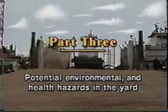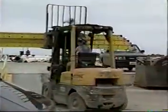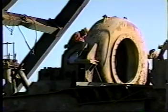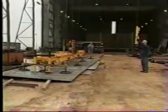Part 3, Potential Environmental and Health Hazards in the Yard. We've discussed some of the numerous physical hazards in parts 1 and 2 of this series. You should now be aware of the potential hazards in the shipyard and the importance of being alert at all times.